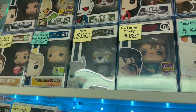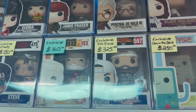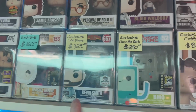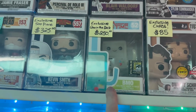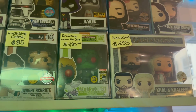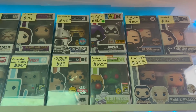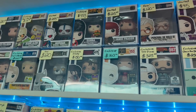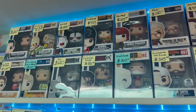There's a con sticker 13th Doctor, Steve from Stranger Things with the baseball bat, Herschel Green from The Walking Dead, 500 piece Kevin Smith. I don't think I've seen that one in quite some time. That's pretty cool. 2,500 piece BMO, Chase, Dwight Schrute. There's the con sticker glow in the dark Baxter Stockman. There's that white Raven I've been chasing for a few years. Oh my gosh, I might need to grab that today as well. It's not looking good for my wallet, unfortunately. We have a 1,500 piece Diamond Elvira, where she's in her beautiful red suit.